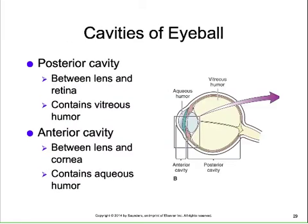The posterior cavity is between the lens and the retina and is filled with vitreous humor, which is transparent and also maintains the shape of the eyeball, and also pressure seals the retina against the eyeball so that it doesn't detach. The only places where the retina is physically attached to the eyeball are at the optic disc and at the anterior border of the retina, which is called the ora serrata, which means serrated border. And that's why if you take a shot to the head, it's pretty powerful. You can knock your retina loose and go blind.